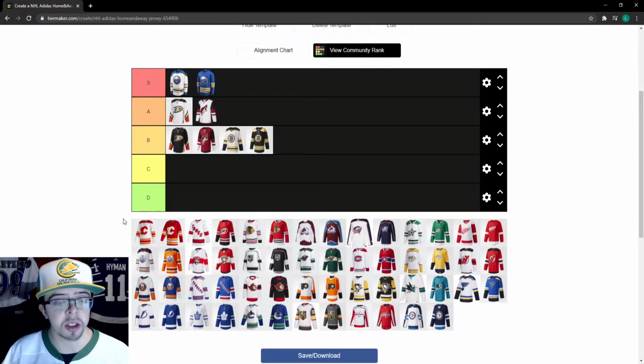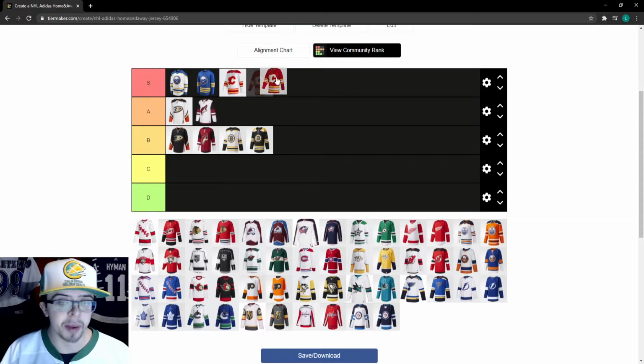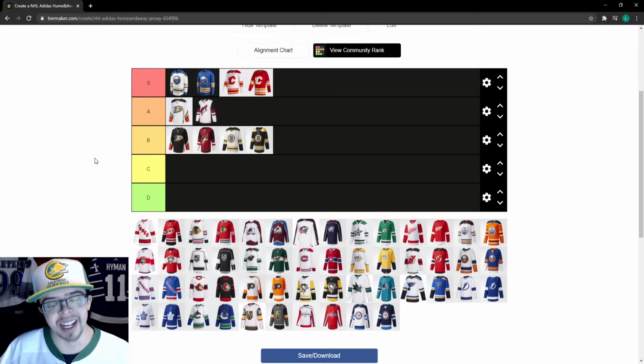Now on to Calgary's jerseys. I love Calgary's new jerseys. I love both of them. Honestly, I'm putting both of them in S tier. I absolutely love them. I think they're great. I love the white one. I think the away jersey looks really good. I actually might favor the home jersey a little bit more on this one, but I do like both the home and the away on the Calgary jerseys, so they're going to both go into S.